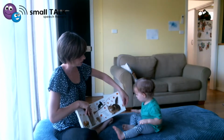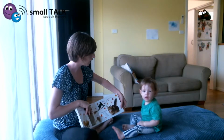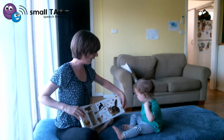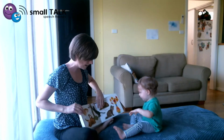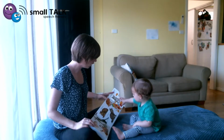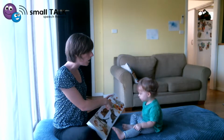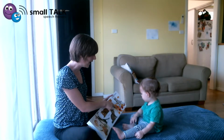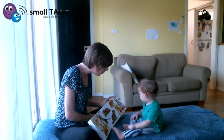So he's brought my attention over to this little tab, so that's where we're going to go. Swish, swish, swish, swish. Swish the tail. Oh. We'll turn the page. Great job. Oh, yes, please. Open. Uh-oh. Crash. Broken. Naughty cat. Oh, no.